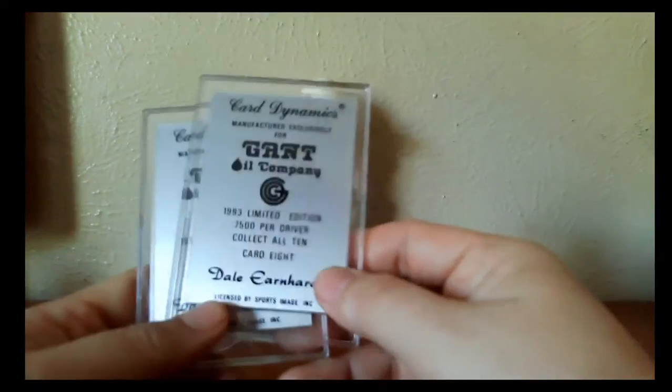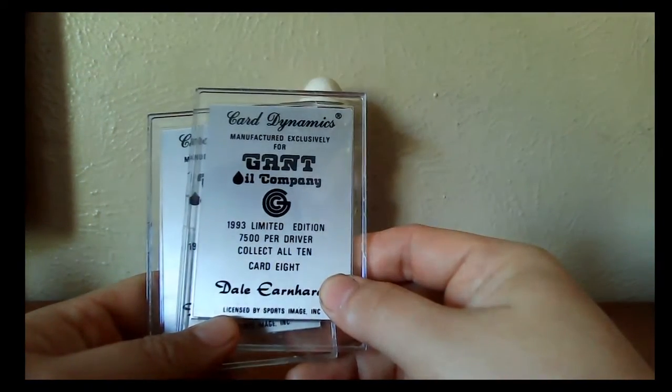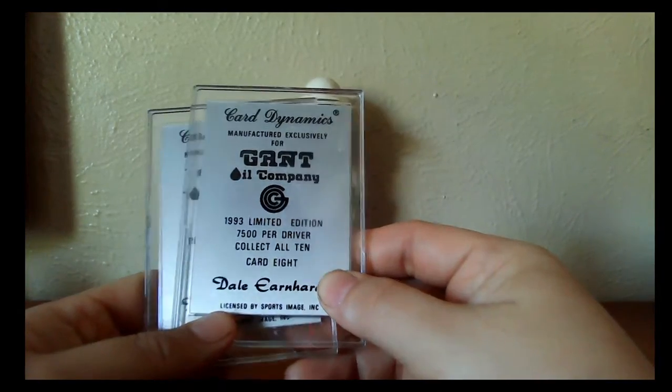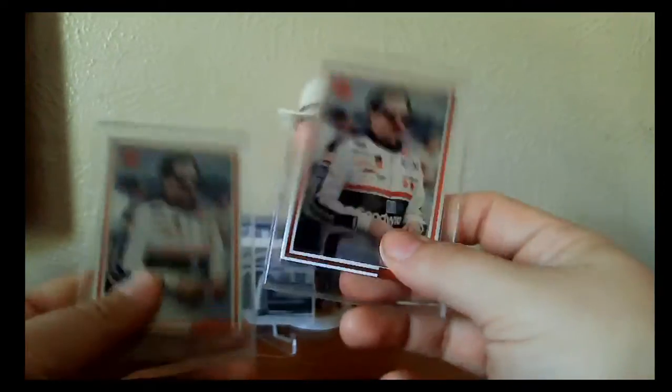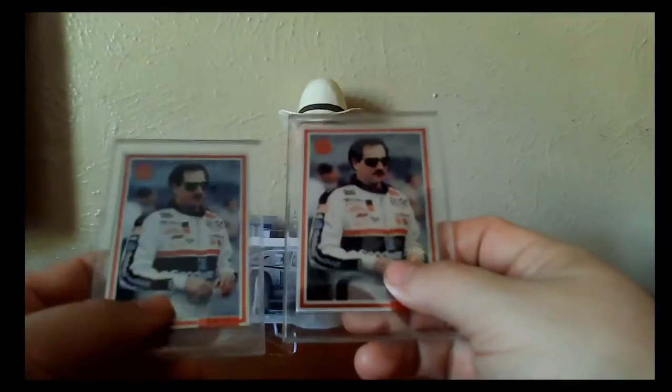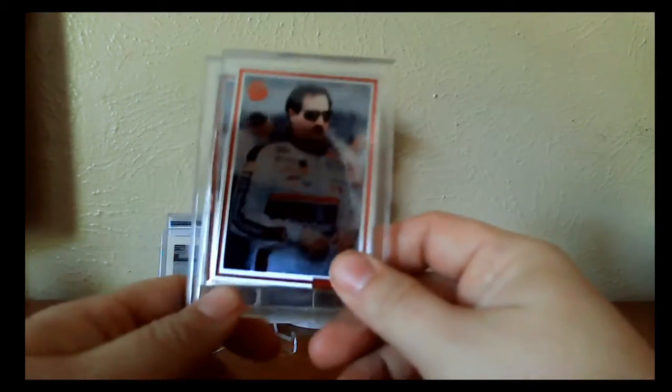But these are not your typical card. These are actually made of polished aluminum per Beckett. But they are quite heavy. They kind of remind me of I think it was Leaf Preferred Steel baseball in maybe like 96 or 97.